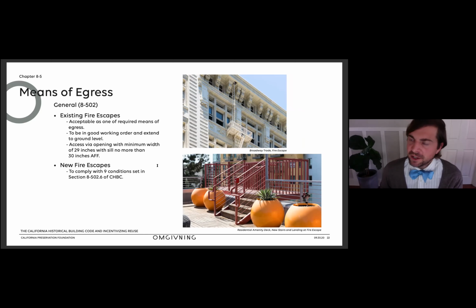And then for the fire escapes, this is something that Karin had mentioned. For any existing fire escapes, that is acceptable as one of the required means of egress. The fire escape needs to be in good working order and extend to the ground level. And that also needs to be accessed via an opening with a minimum width of 29 inches, with a sill no more than 30 inches above the finished floor.